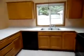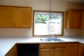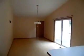Okay, so here is the kitchen. I walked through the living room, into this dining room, then into the kitchen here, and then a whole other room, the family room. Again, vaulted ceilings, love that.